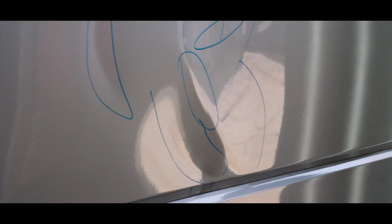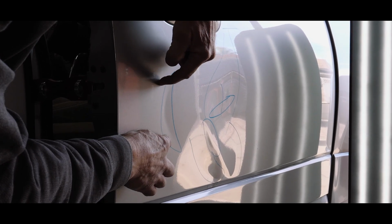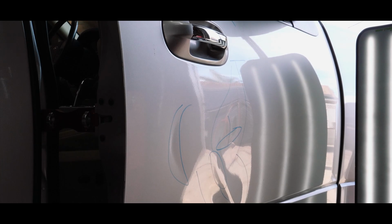Yeah. It's a little bit tight. We got good access through this entire area, totally open. And then from here, it's sealed up with the brace. And then from here up, it's all open for a tool. So we got plenty of good access. Okay. We can do some glue pulling right through the middle of that brace.